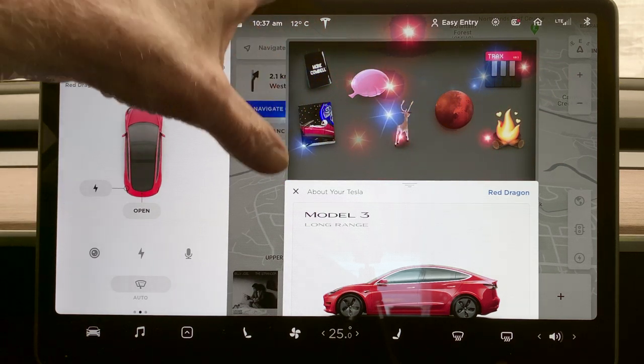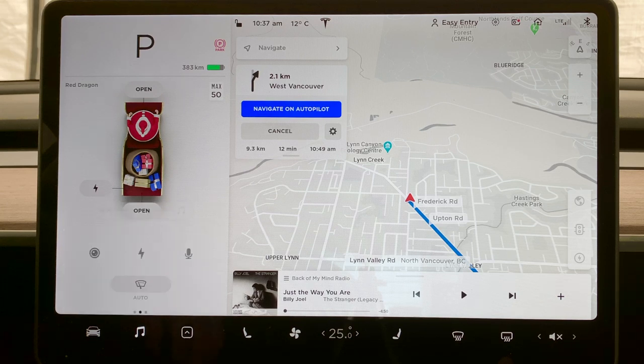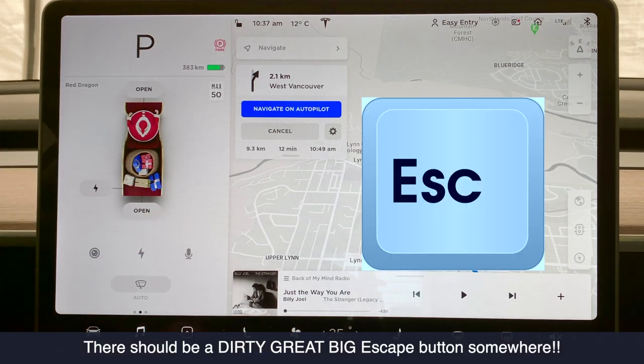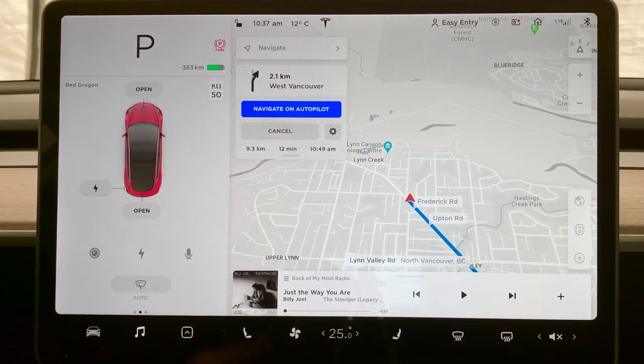And some of them, we don't even have to do that. We can simply initiate a voice command. Ho, ho, ho. There we go. Put the indicator on and you hear sleigh bells. Go right. Cancel. So, how do we get out of that? I think go back into the Easter egg tray. So we'll go back into here, go back to there, turn Santa off. There we are. We're back to Red Dragon.